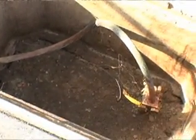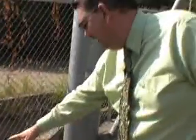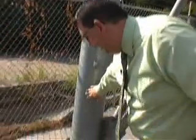The interesting part of the connector that's on it, it's a mechanical connector where we can actually test the ground rod. We can take the connector off of it and isolate the ground rod so we can go back and test how it's performing.